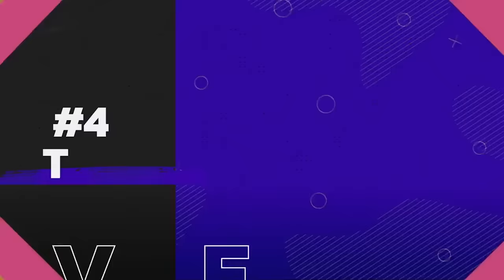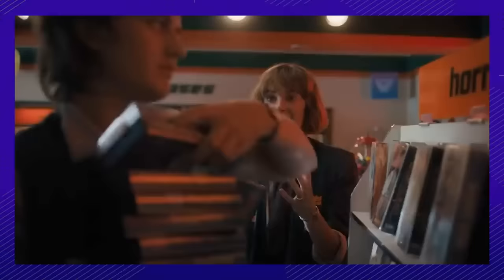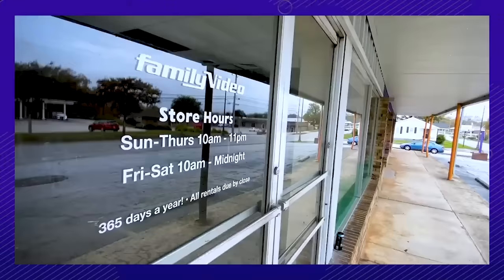Number 4. As abandoned as a Blockbuster. The video store is a very clear and blatant expression of everything that inspires the show. The video store was shot both interior and exterior. After they abandoned the location, the only thing remaining was their store hours. Unfortunately, those don't seem to be very accurate. They should just say closed.